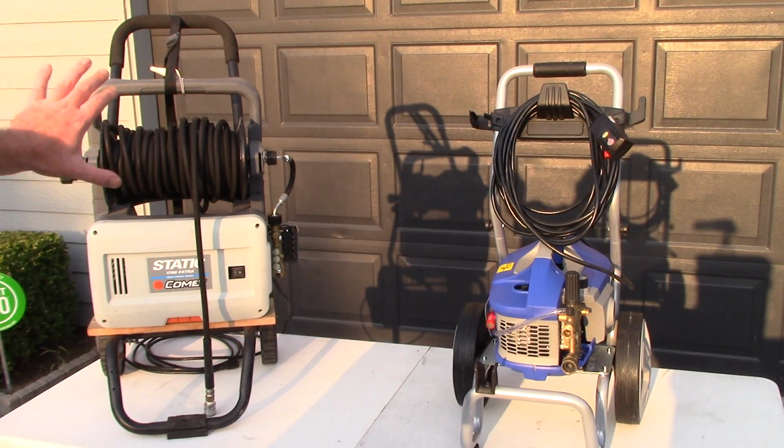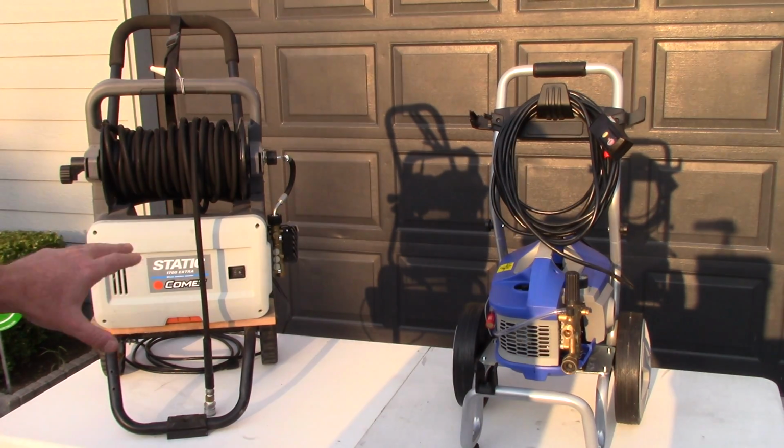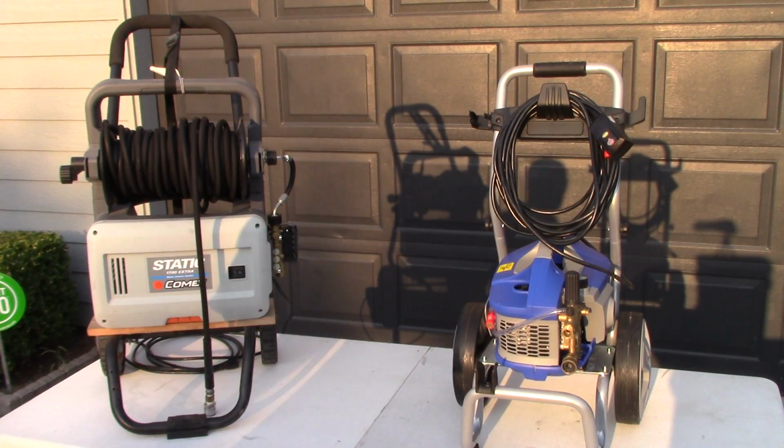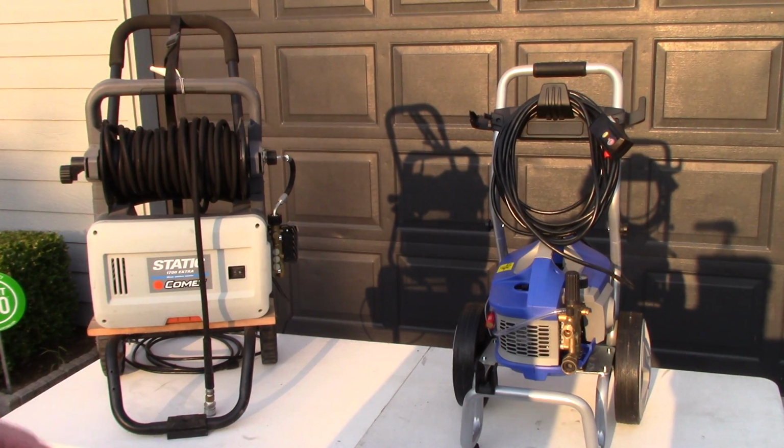Again, if you have the Comet and it came to you in one piece, I say that lovingly, and you hung it on the garage wall, you've got a nice machine. There's nothing wrong with it, and you'll enjoy the experience. But for those who want more versatility, you'd have to look somewhere else. And I think I covered everything I've got.